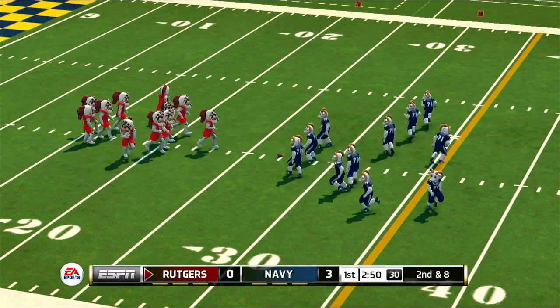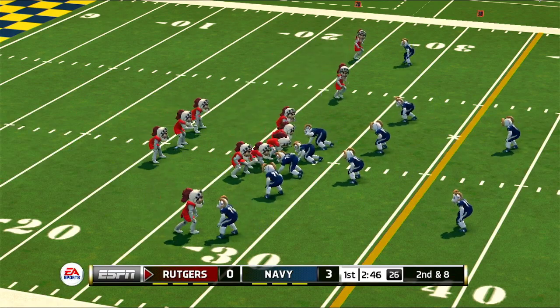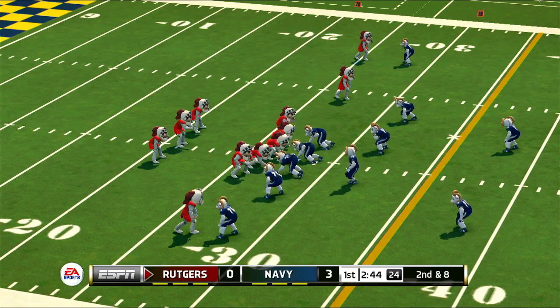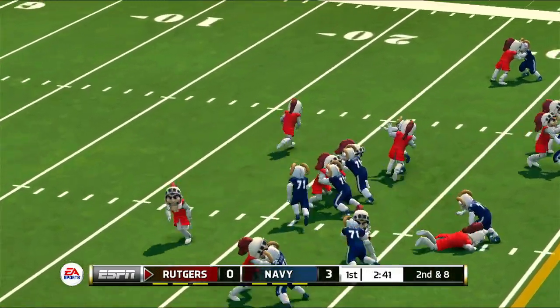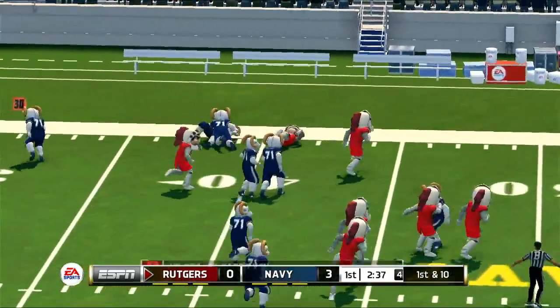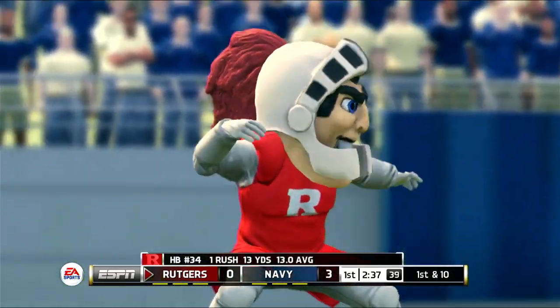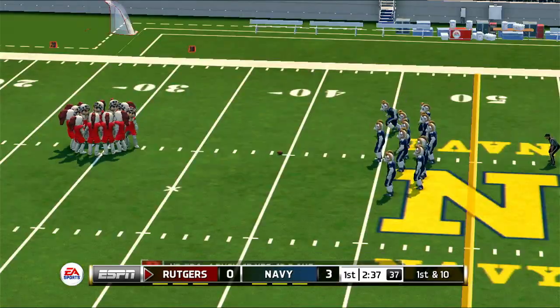From their own 27-yard line, it's second down. Gets it off. Makes it out to about the 39. Gain of 12 on the play. That makes it first and 10.